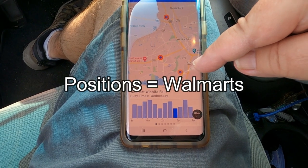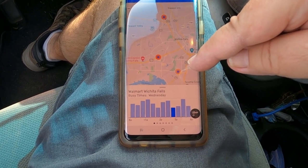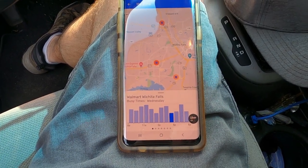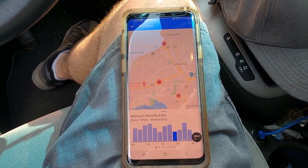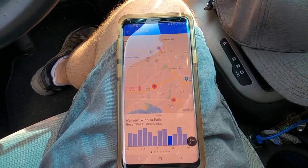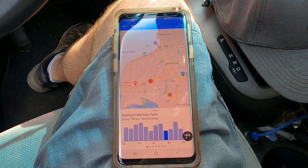3 positions that we can locate ourselves at. 1, 2, 3. Thing of it is, they'll pretty much ping you for any 3 of the Walmarts, regardless of where you're at, as long as you're in the city. I know that. So how y'all doing today?